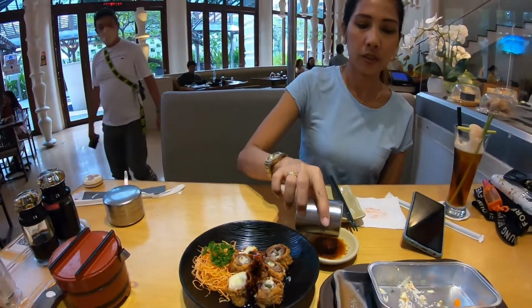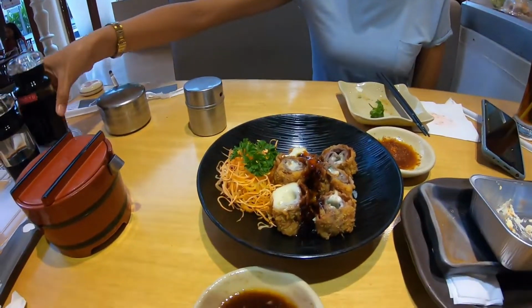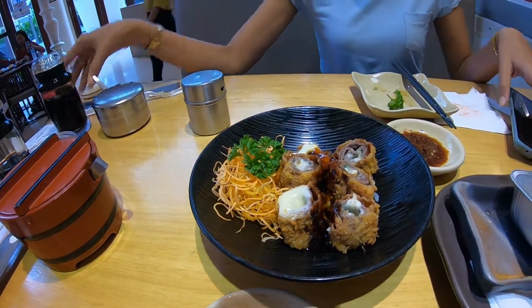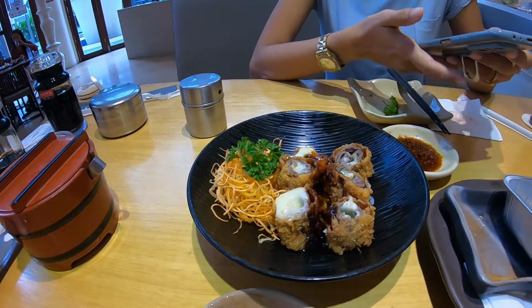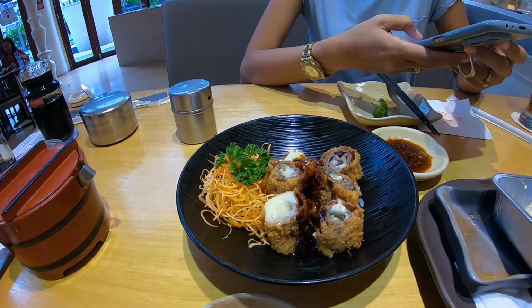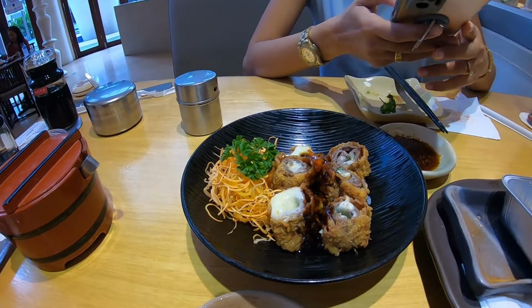Gyuniku maki. All right, this is like a sushi wrapped up. It's not even sushi, it's cooked. It's just really thinly sliced beef rolled up and then crumbed and fried. Yummo, it looks good.